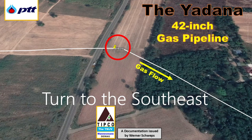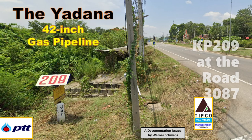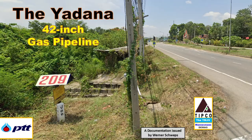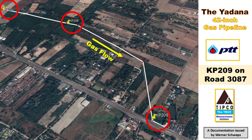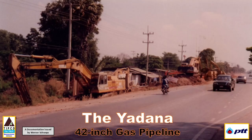In this new direction, the pipeline runs for about 2 kilometers until it joins road 3087 at pipeline kilometer marker 209. From here, pipeline kilometer 209, on road 3087 onwards, the pipeline route bends more to the southeast, whereby the pipeline runs along the road corridor that accommodates many electrical power poles as well. The right-of-way here was very limited, to a width, I would say, of around 6 to 10 meters, so we had to use a portion of the road for the pipeline construction.